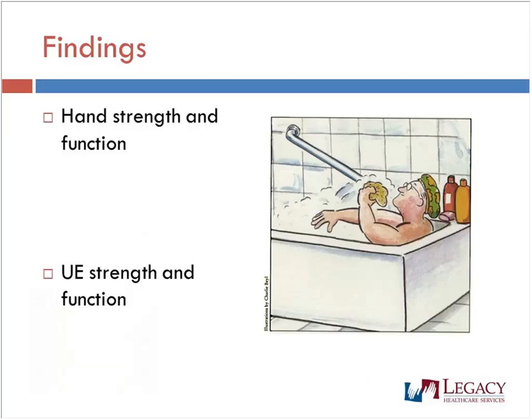So our results were very surprising to us at first, because what we found was that the correlation between grip strength measured by the dynamometer had no significant relationship to performance on this Jebsen hand function test.